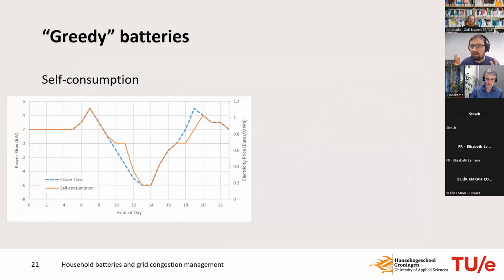I'll talk about greedy batteries, batteries that act in the self-interest of a household. One methodology is self-consumption oriented. So essentially, you want to use as much of your PV energy yourself as possible. So your solar panels generate energy, and you're going to charge your battery with that generated energy, and then you're going to discharge your battery when you start consuming. This is a very basic algorithm. Essentially, we charge when we have net production, we discharge when we have net consumption.